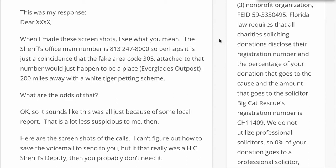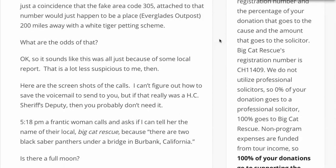When I made these screenshots, I see what you mean. The sheriff's office main number is 813-247-8000, so perhaps it is just a coincidence that the fake area code 305 attached to that same number, 247-8000, just happens to be a place, the Everglades Outpost, 200 miles away with a white tiger petting scheme. What are the odds of that?